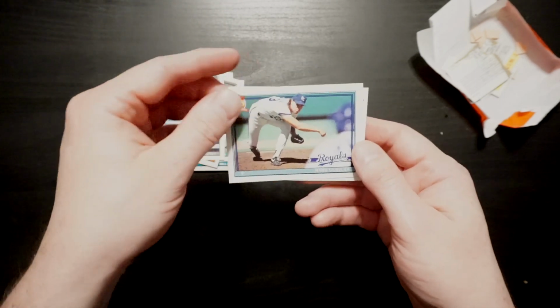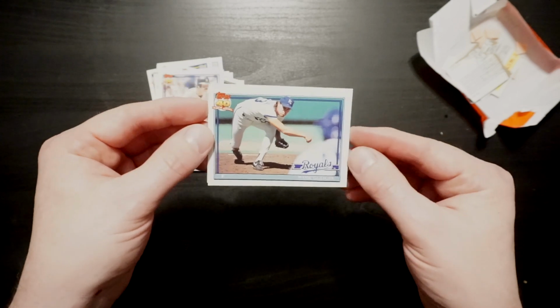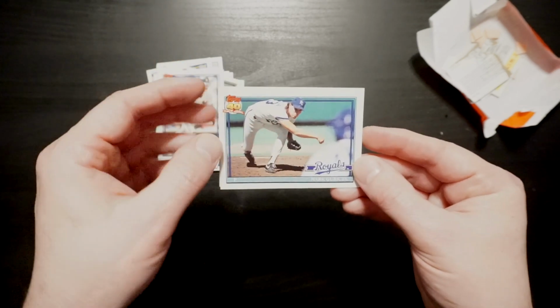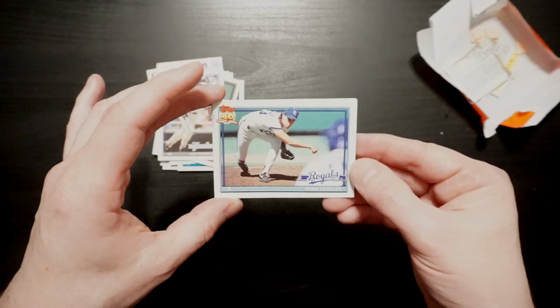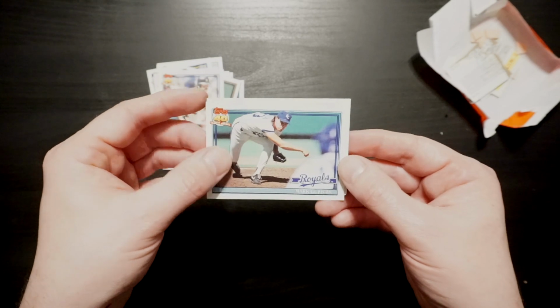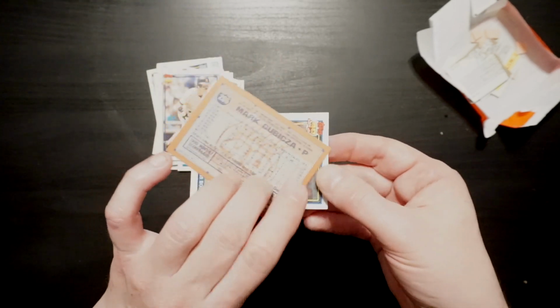Mark Gubicza, Royals pitcher. This is a well-designed card. Awkward. Looks like me trying to get up from my bed every morning, including the arm and the baseball glove. Gubicza, 20-game winner for the Royals, one of the best of this era.